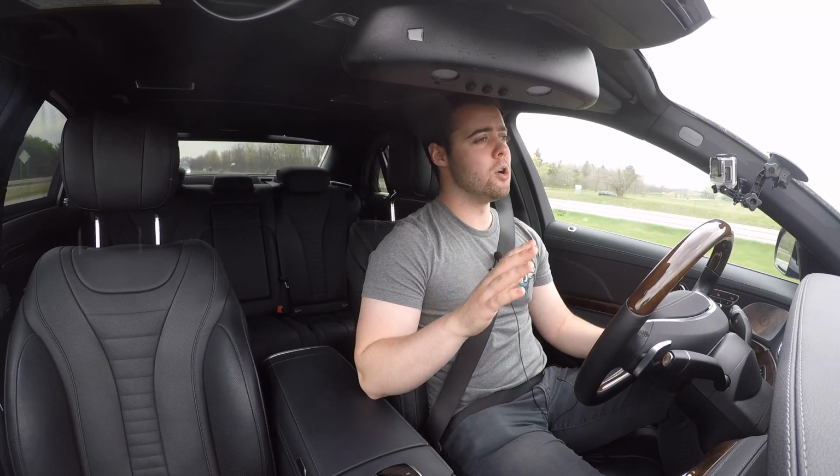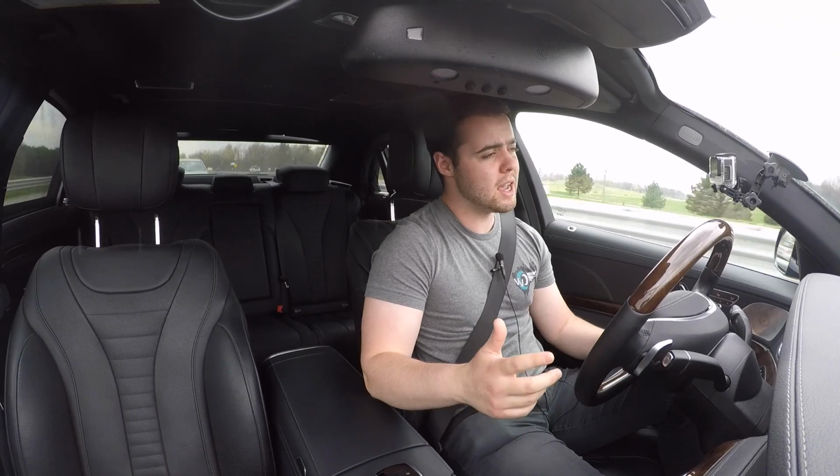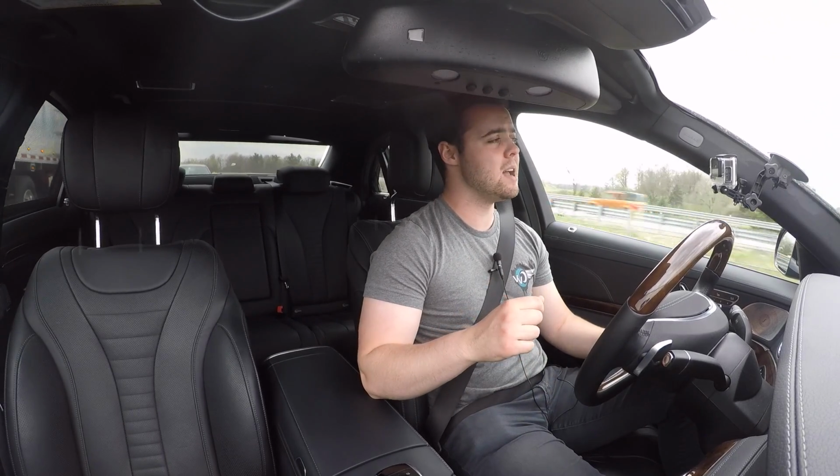The S550 has been replaced by the S560. Why they changed the name, I'm not sure, but now we've got a 4-liter twin turbocharged V8 instead of 4.7, but it makes 463 horsepower instead of 450 and makes the same 516 pound-feet of torque. Of course, there's also the S560 Maybach, the S650 Maybach, the S63 AMG, and S65 AMG.